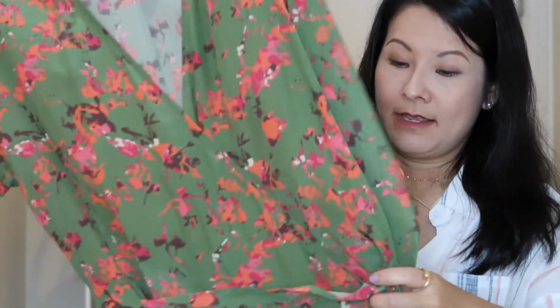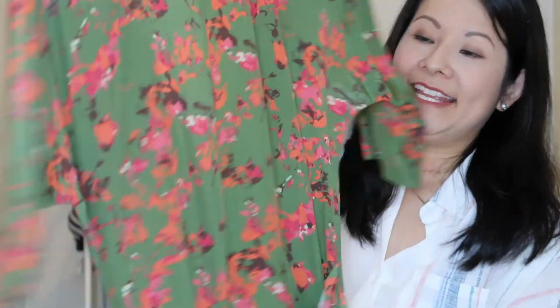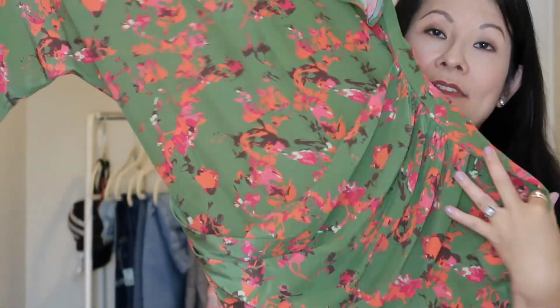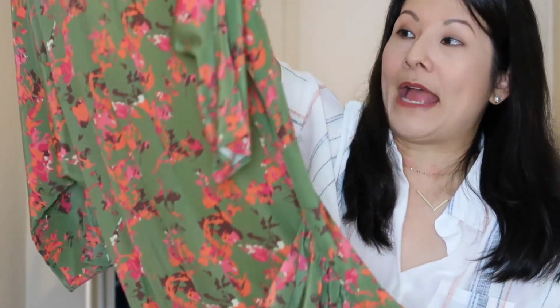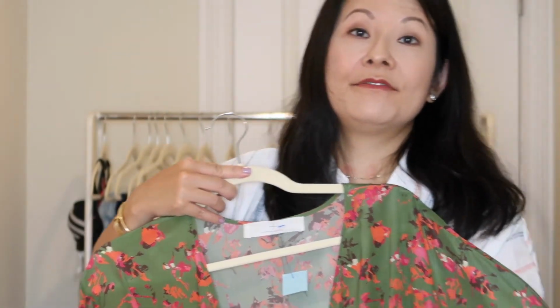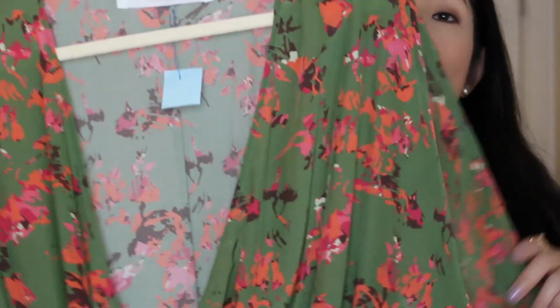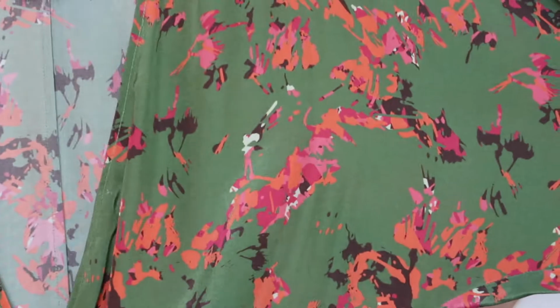It has a wrap style front here. And it just kind of wraps in the front, although there's no tie, it's just kind of a built-in wrap. And also on the back, there's this extra draped fabric for the wrap. It's I'd say 3/4 sleeve as well. So this was just really pretty, and it's 100% silk. So I knew it was a great fabric. I thought it would do pretty well. So when I checked comps, yeah, this brand does decently well. So I figured I would give this one a try.